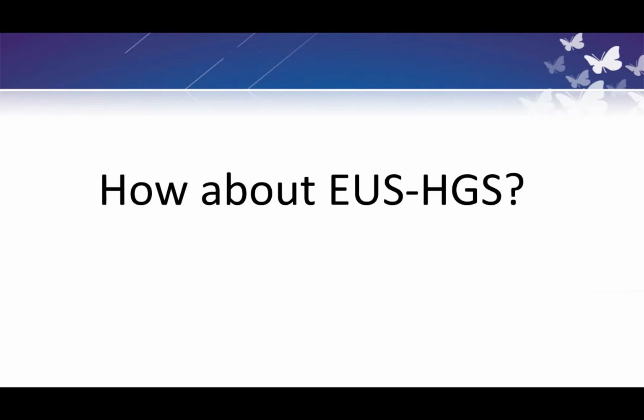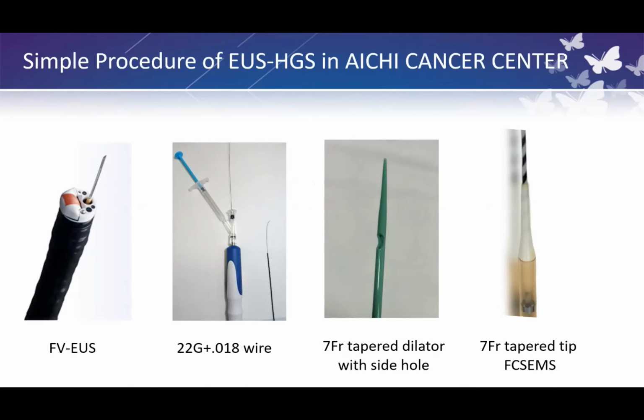How about EUS-HGS? Probably many endosonographers consider the technical difficulty of EUS-HGS. Recently, we usually use a forward viewing scope for EUS-HGS. Bile duct puncture with a 22 gauge needle and insert the guide wire. After a 7 French taper dilator with side hole, the slim metal stent is placed.